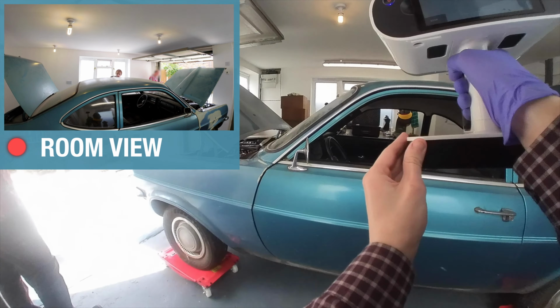Now it doesn't work with reflective surfaces, so things like windows or chrome. It didn't actually pick up very well, so that was a kind of thing we were already aware of, but it was just a thing to bear in mind. So when we did the 3D scan of this car, we were only focused on its bodywork.